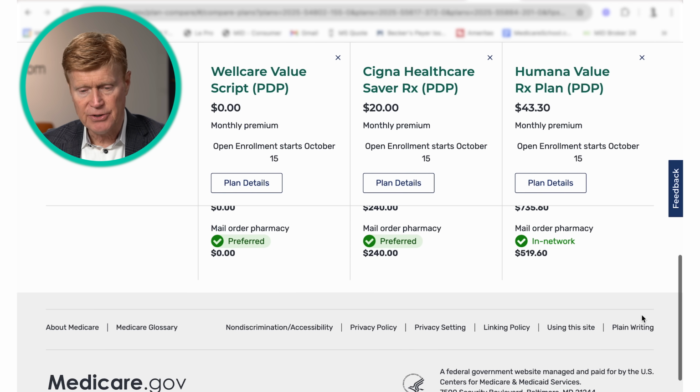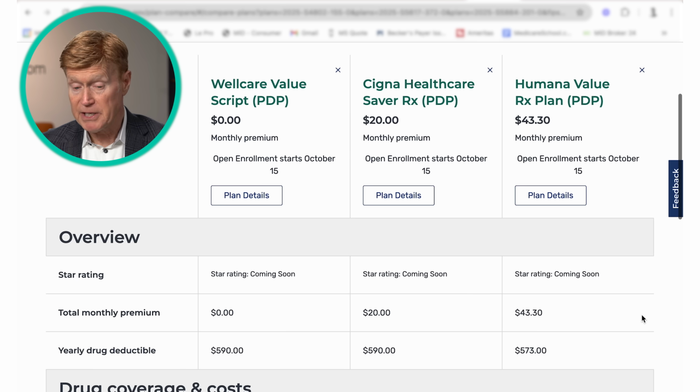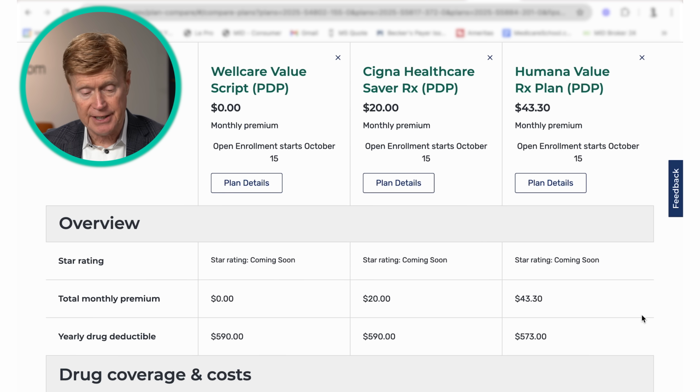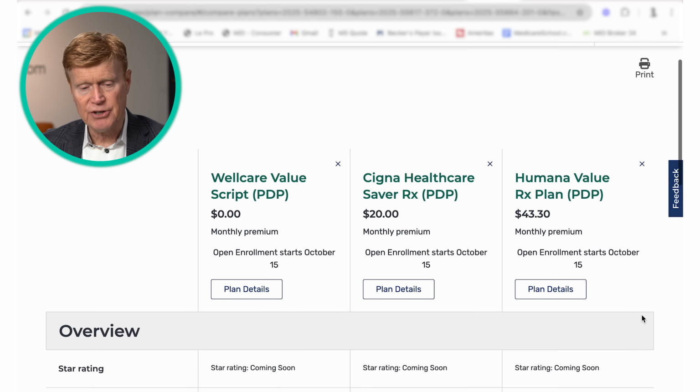All right, so you can kind of tell there with those plans, WellCare would be the one I'd enroll in for sure, just because it's going to give us a zero premium as well as a zero out of pocket on our medications.